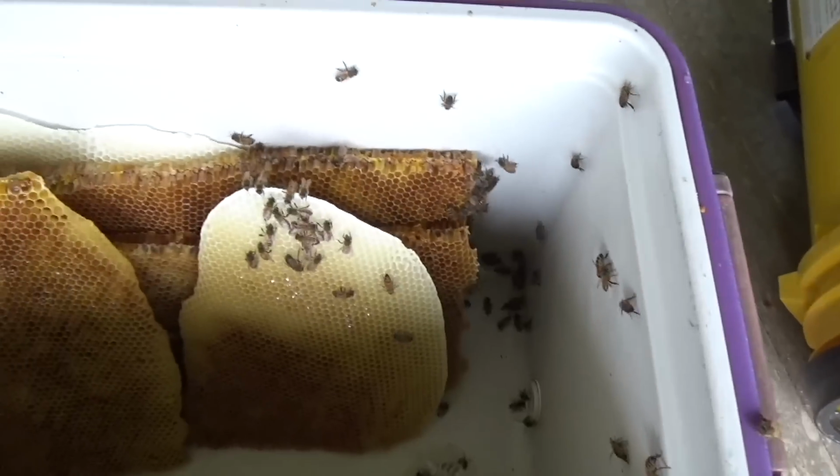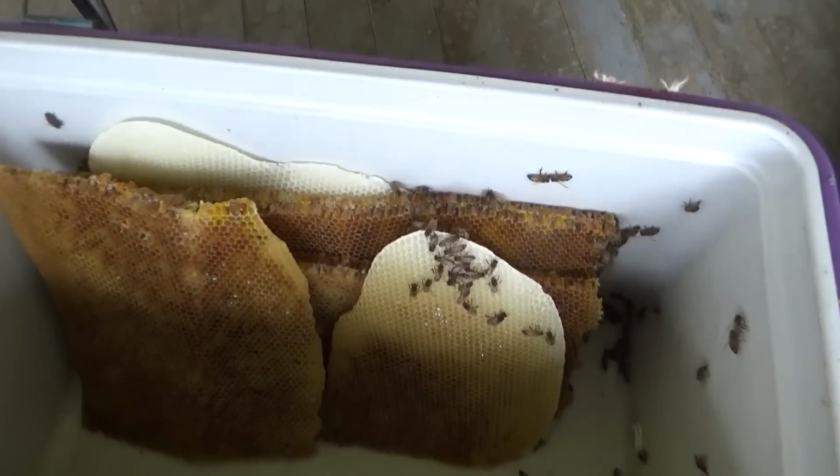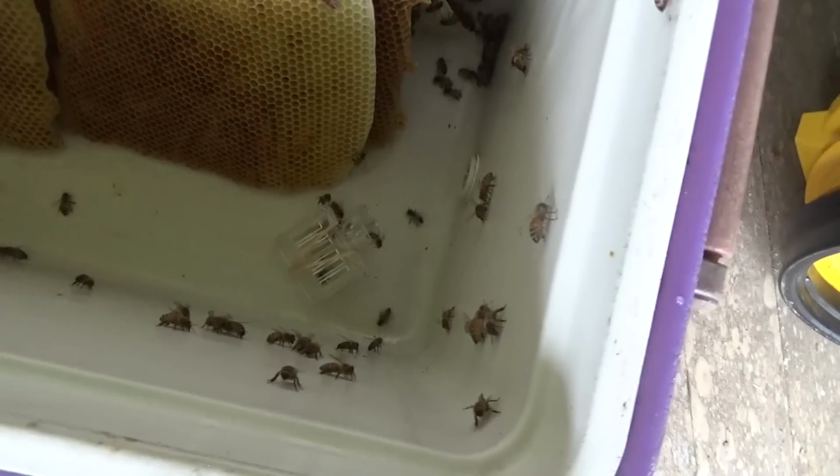here's all our comb with brood on it, and our queen down in the bottom. Folks, this was Phil's first ever bee removal, huh? And hopefully my last ever bee removal. Wait. I thought you said you liked it. I did like it. So tell me what you found interesting about it.